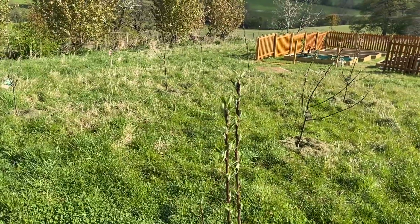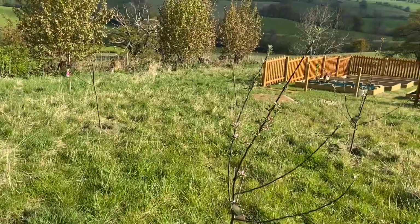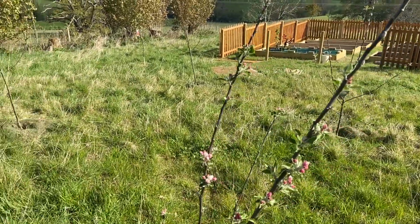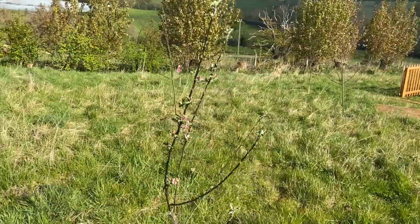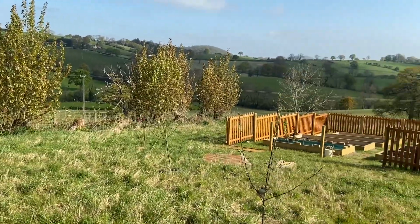This one here is a Charles Ross. He is looking very, very good. And this one is absolutely covered in blossoms. This is the Howgate Wonder. It's got leaves. It's looking really good. And generally the apples have all been really, really robust.